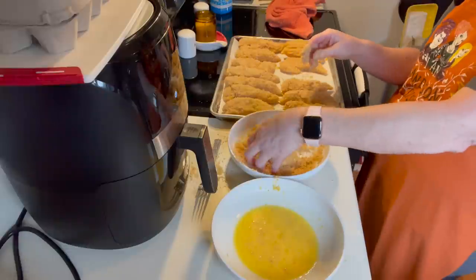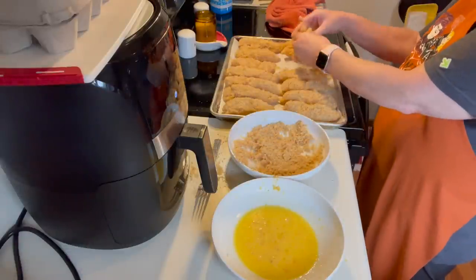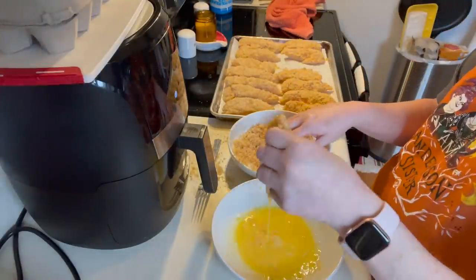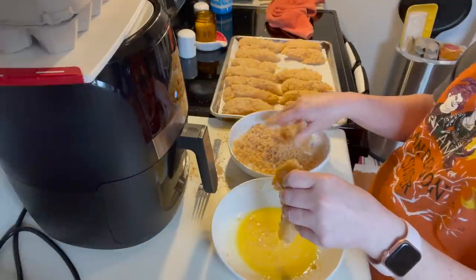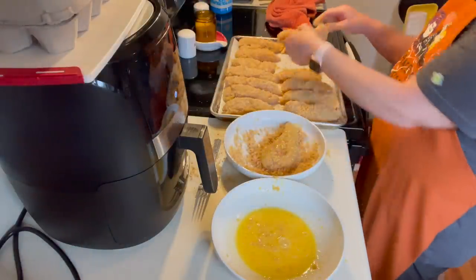So I would have spent on this keto meal, let's see, the chicken tenders were $11 and like 50 cents. So 11, 50, 12, 13, 14, 15, 16, 17, 18, about $20 for 14 chicken tenders.